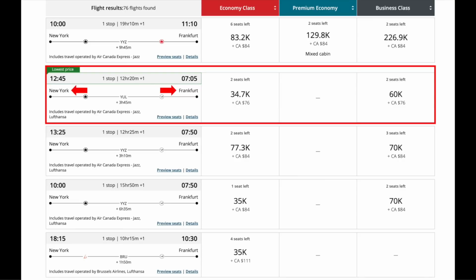So we have the origin of New York, arriving in Frankfurt with that layover at YUL, which is Montreal, by the way, just under 4 hours there. So economy class, roughly 35K miles, actually a little bit under, which is cool. And then business class for 60,000.